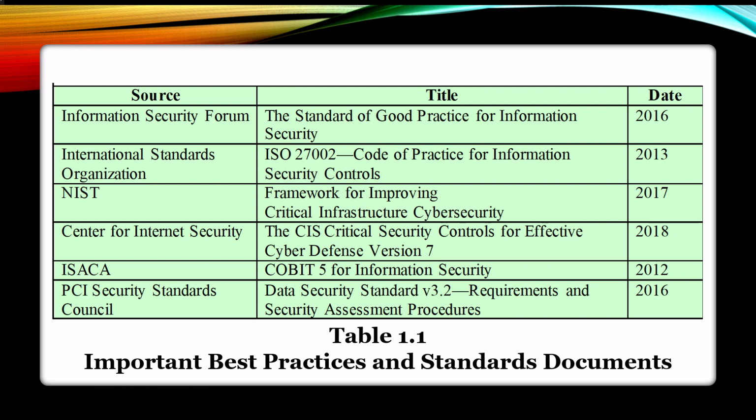Here we have a good source and title. NIST came about earlier than 2017, but some of the more recent ones are things like the Framework for Improving Critical Infrastructure Cybersecurity. ISACA has COBIT 5. PCI has the Payment Card Industry DSS, or Data Security Standard, requirements. There's the Information Security Forum that develops standards for good practices.